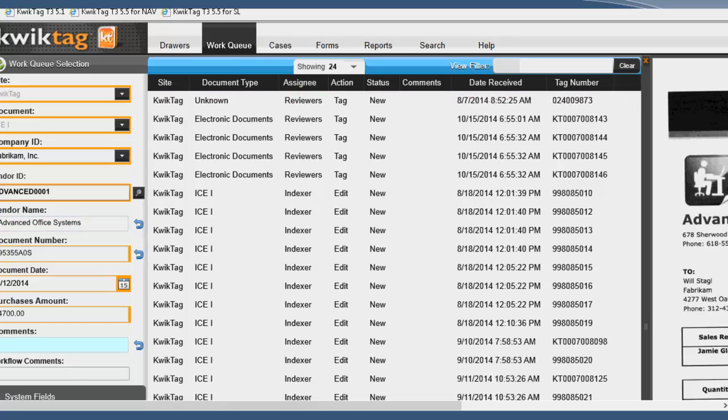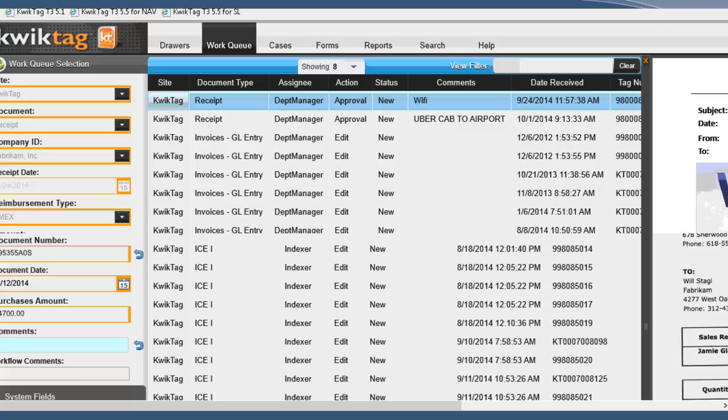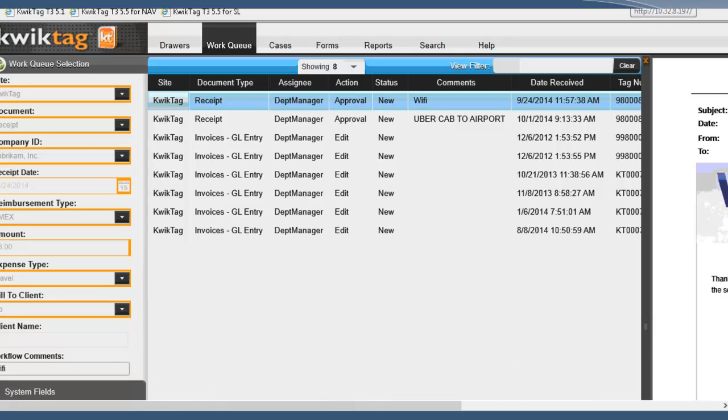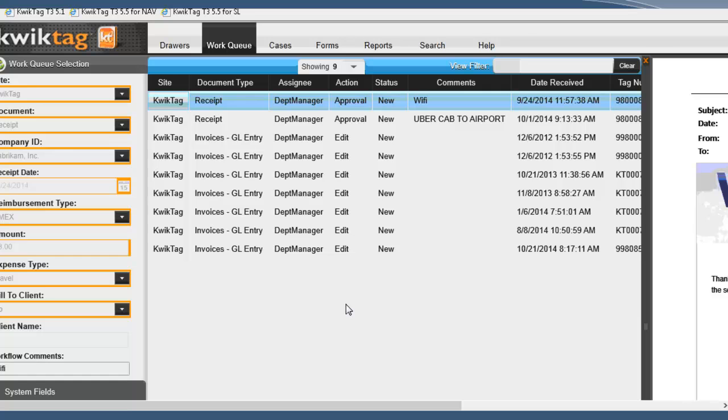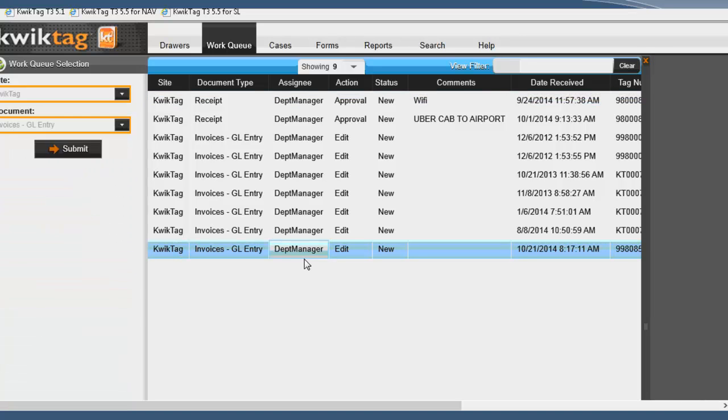Now, I've already routed 2 for approval, so I won't route this one because I don't want to belabor the point. But now I'm going to log in a second internet browser. Notice in my first internet browser window, I'm logged in the upper right-hand corner as the indexer. Okay, I'm going to go to the second tab that I have open, and you'll notice now in the upper right-hand corner, I'm logged in as a department manager. So if I right-click and refresh my screen, I should have those 2 invoices that were just routed from the indexer, and one of them has shown up so far.